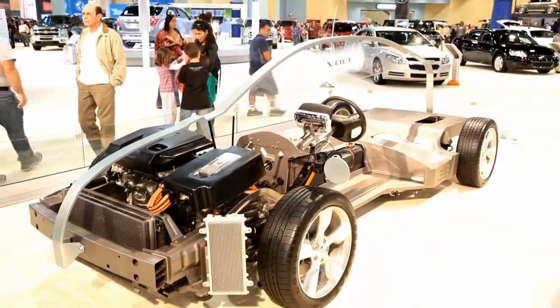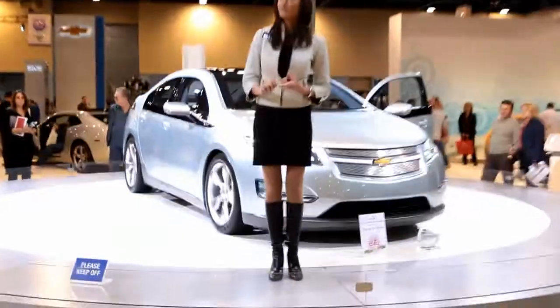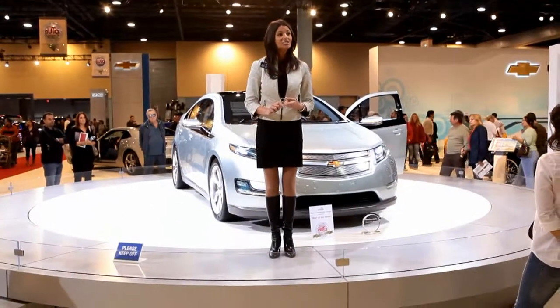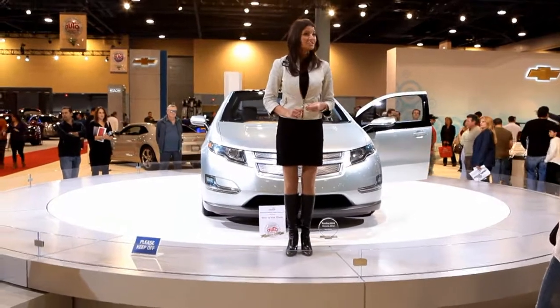Now there are 7 major markets where this vehicle will first be released. By the end of next month, so end of December, we're looking at having them in California, Washington, D.C., the metropolitan New York area, and also Austin, Texas.